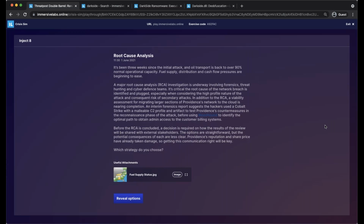Okay, so now our job, having done that root cause analysis, is to decide what is the best way to communicate this with external stakeholders. And as it says here, the options are straightforward, but the potential consequences of choosing each of these is less clear. Our reputation and our share price have already taken damage. So making this next decision the right one is pretty important.